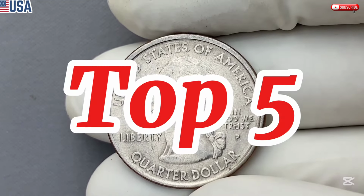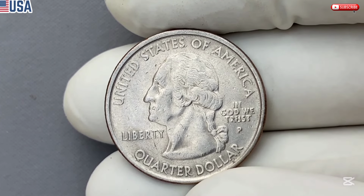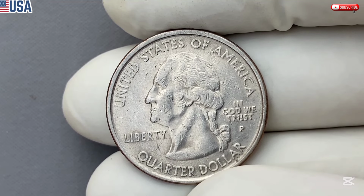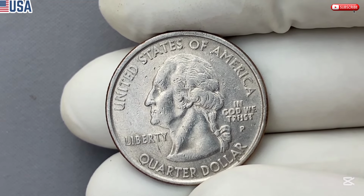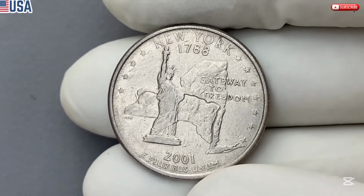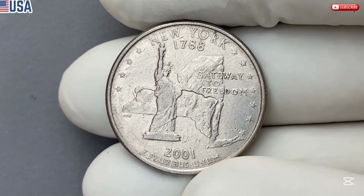Top 5, we're going to explore why this particular quarter has become a favorite among collectors and how you could be sitting on a small fortune if you have one in your collection. The 2001 New York quarter was released as part of the 50 State Quarters program, which was launched by the U.S. Mint in 1999. The goal was to honor each of the 50 states by featuring a unique design on the back of the quarter.